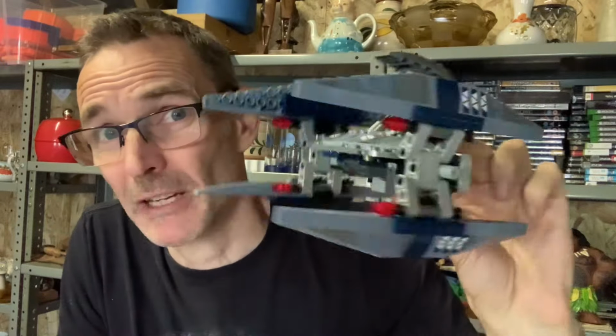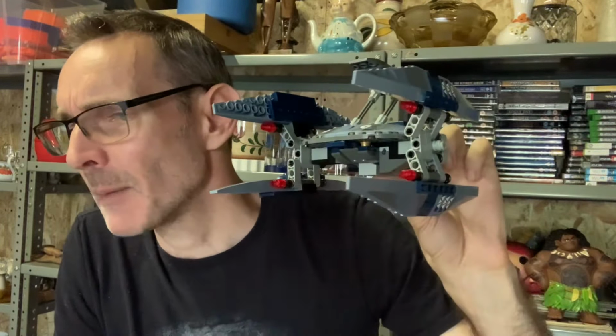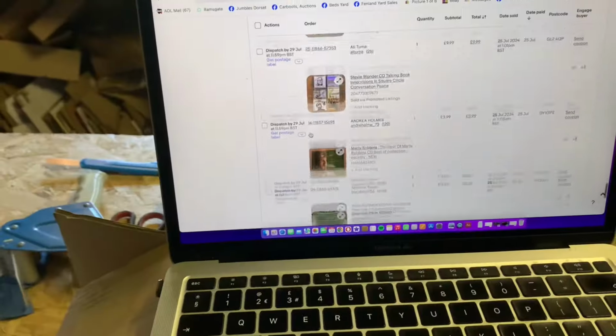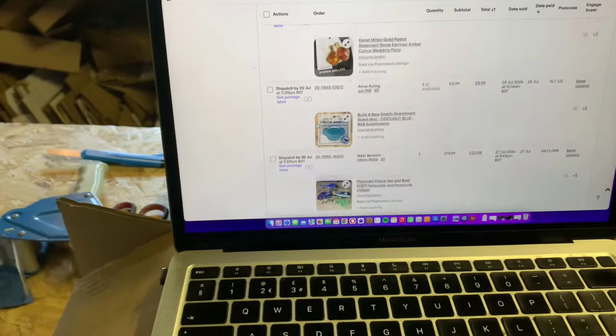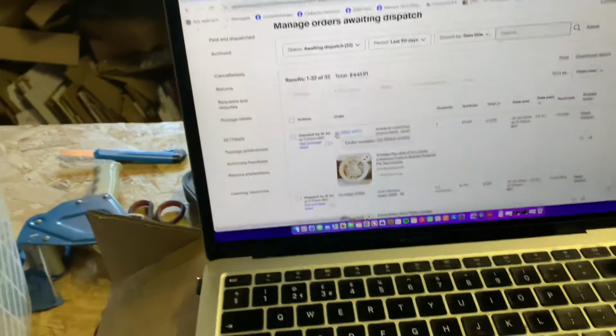So from a bag of random Lego, in the end, I had this nice Star Wars Vulture droid. I put it on at 20 quid, very quickly got an offer in of 16.50 and took it. So we are looking for all of this. I put them on at 20, had a quick offer come in at 15, and I wasn't messing about. Get them gone.